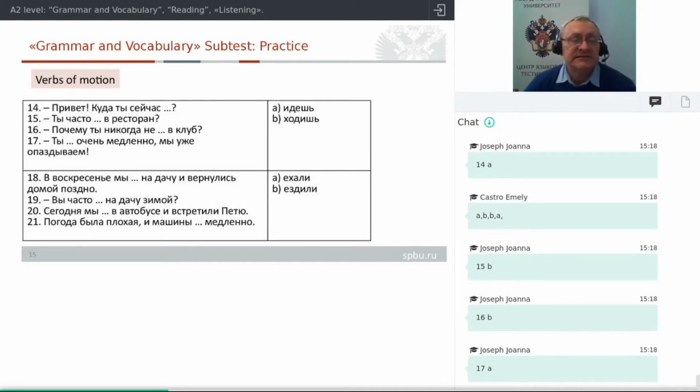Another set of sentences, 18, 19, 20, 21. Please do this. You should choose between ехали, ездили. I can see it's not as easy as it was with the previous ones. So, which have you got for 18? A or B? Well, for 18, the correct answer is B. В воскресенье мы ездили на дачу и вернулись домой поздно.